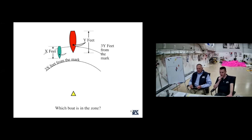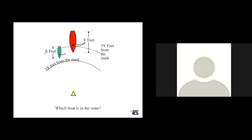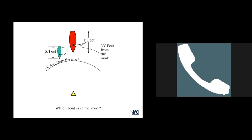We're going to talk here about the zone. Does everybody know? This is another definition. I never heard of the zone. What is a zone? 3 boat lengths of the larger boat from the mark. Okay. So which boat?